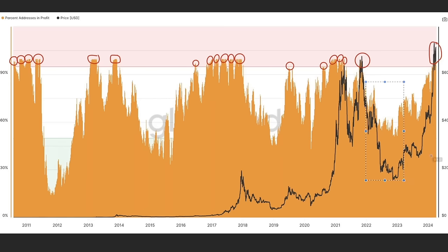Now, today, this is the first time. So we have way more pullbacks to come, retracements, dips, another five times to reach the 90%+ addresses in profit level. And the sixth time, that will be the moment you need to sell and take all your profits, because after, probably the bear market will start again.